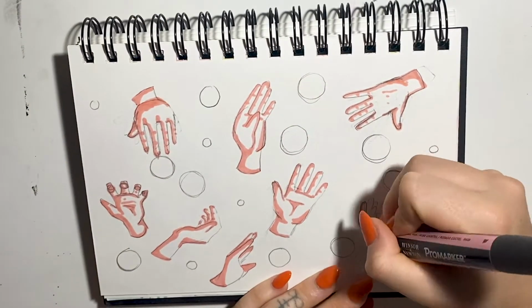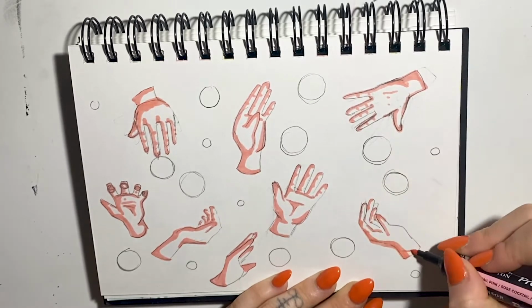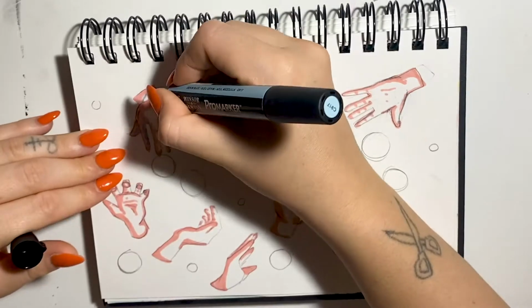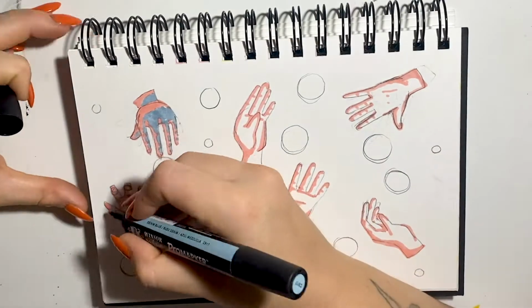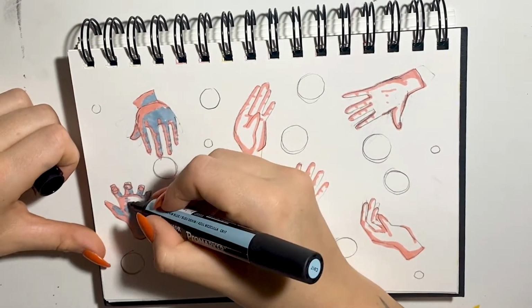So this idea is one of the ones that really just came to me really fast. It's just a bunch of hands and a bunch of balls being thrown. I used Promarkers today completely instead of wet ink, Winsor and Newton ink, like I normally would use for Inktober.